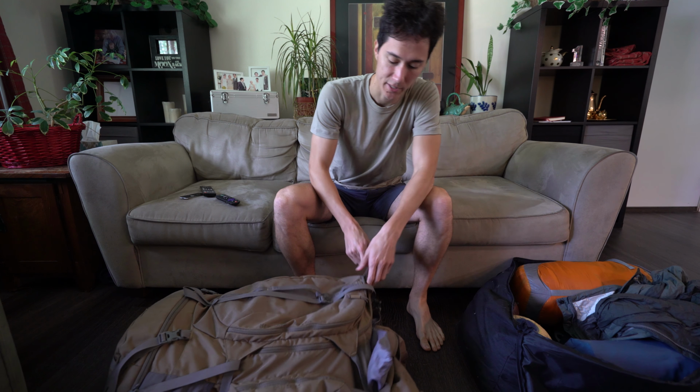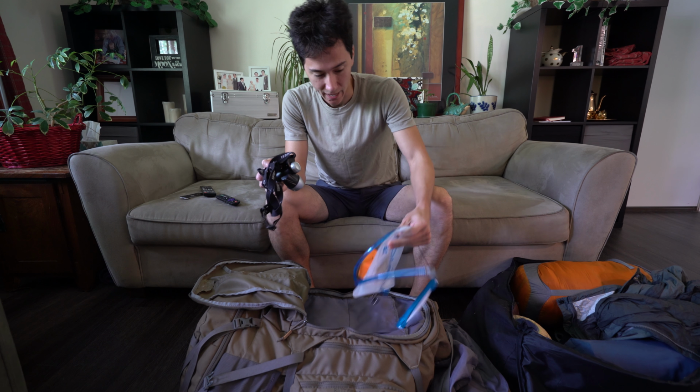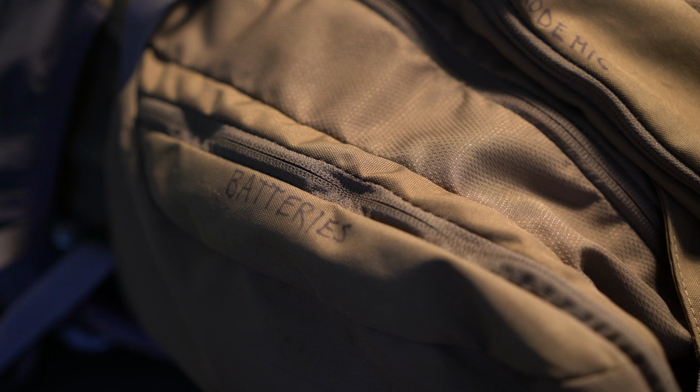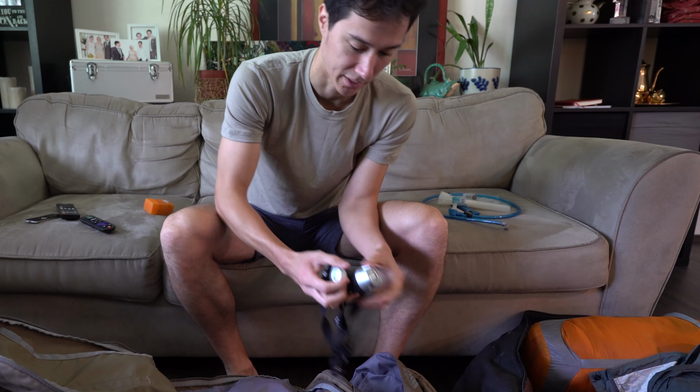So I need to reorganize my bag a little bit, and I thought I might as well just run you guys through it as I do it. Also, I've labeled everything on my bag because I always carry the camera equipment, so this way if other people need to access something, I don't have to say not the outside pocket, but the pocket that's, you know. So on the top, it says headlamp, that's where the headlamp goes.